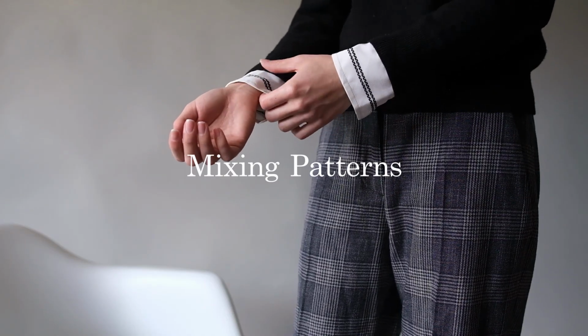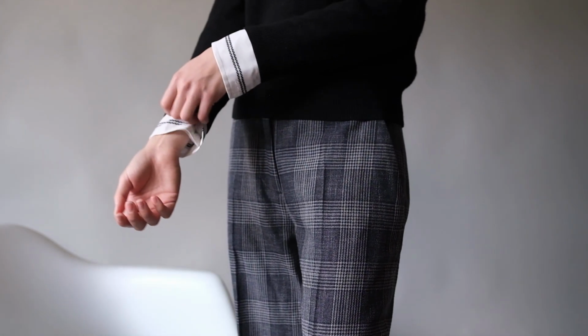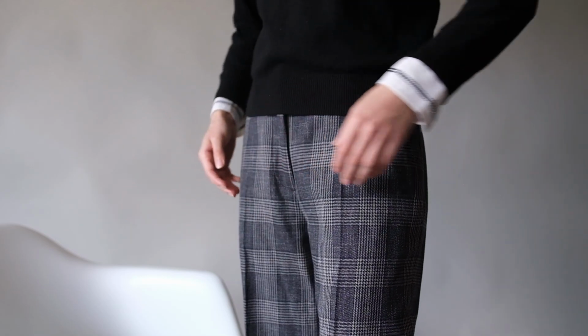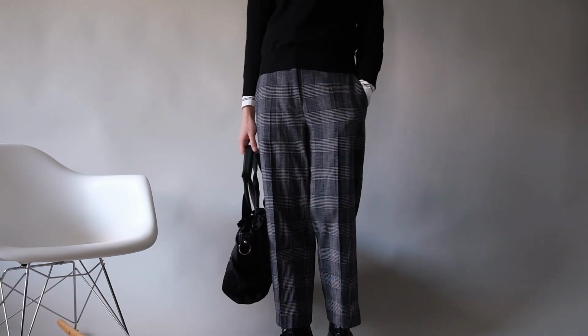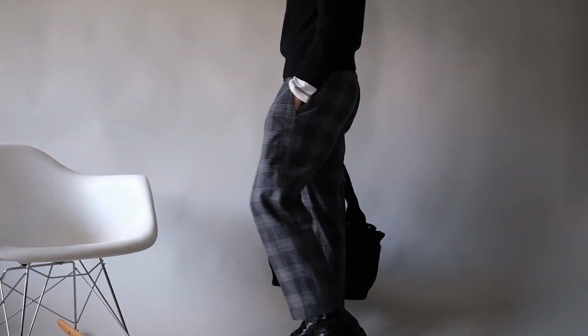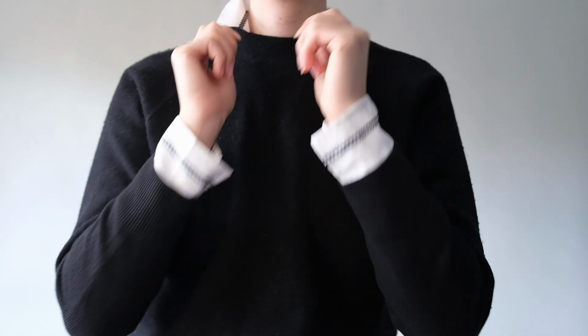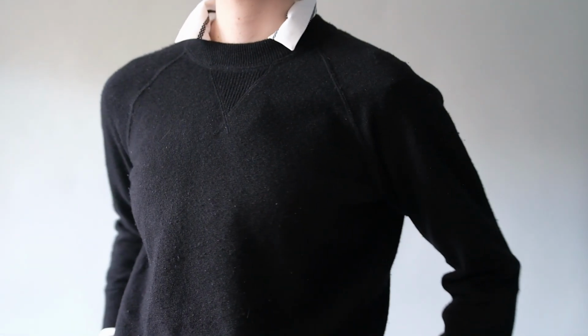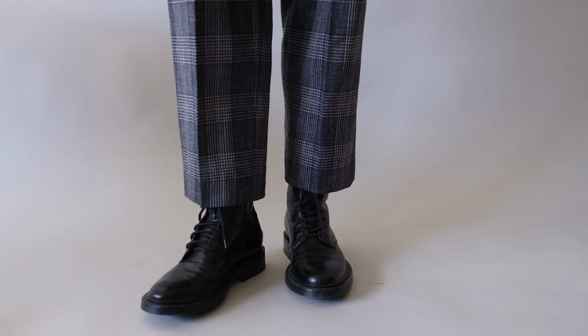Another way to style tapered trousers lets us mix patterns to add dimension to our look. For our last look, I've paired these plaid trousers, which have just the slightest taper, with a striped button-up shirt. The neutral tones of black, gray, and white allow for us to mix and match as we please. The cashmere crew neck on top adds another layer of dimension with a difference of fabric, and the structured combat boots help to add a bit of toughness to the look.